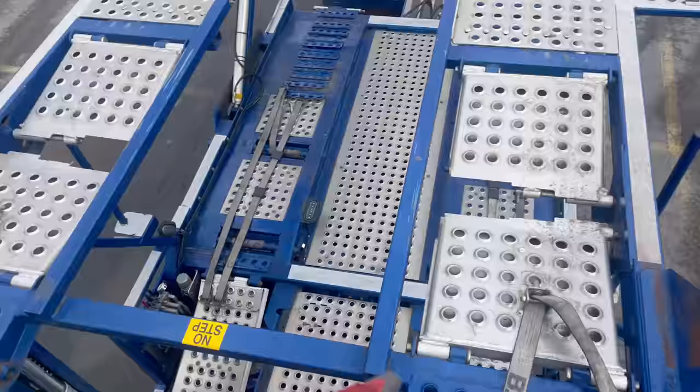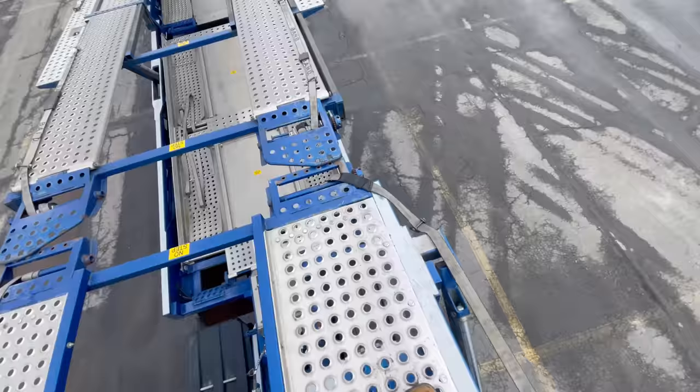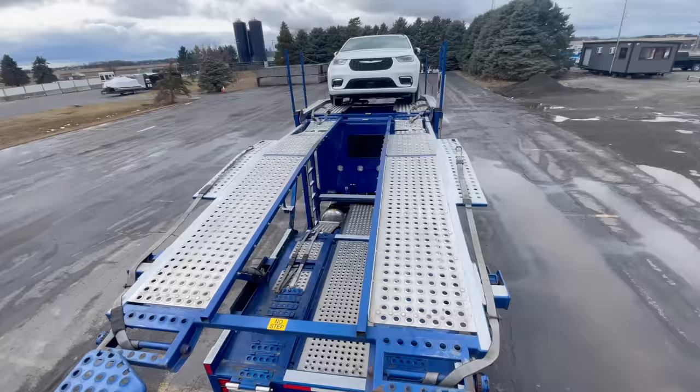You're gonna put the wheel square in the pocket in the middle. And these straps, get them out of the way so that you can put the wheel right here, the back wheel. Goes right there. So this platform is ready to put a truck on. The straps are out of the way.